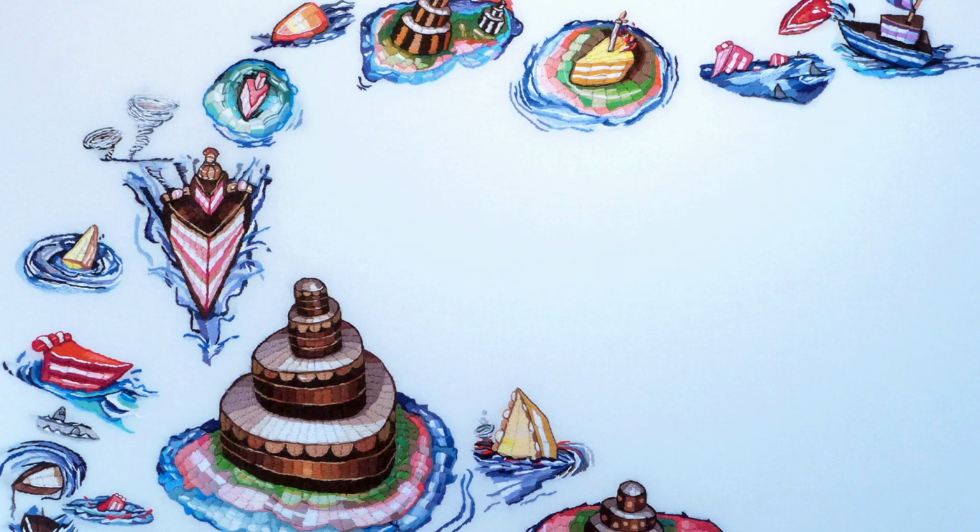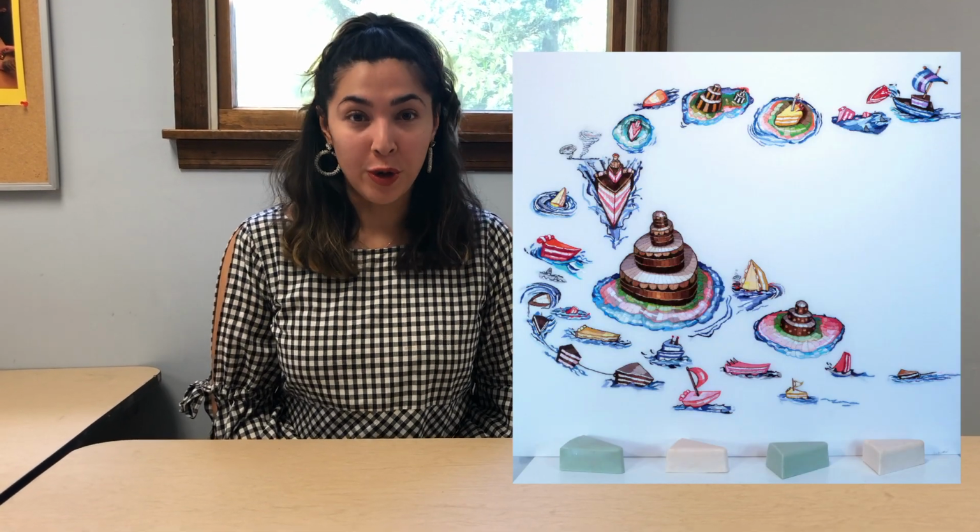The area around the cakes is empty, and another word for that is negative space. This helps to emphasize the cakes floating down the river, and it always guides our eye back to that central focus area. Christa also uses vibrant colors to add to this effect as well. What shapes do you guys see repeated over and over again?